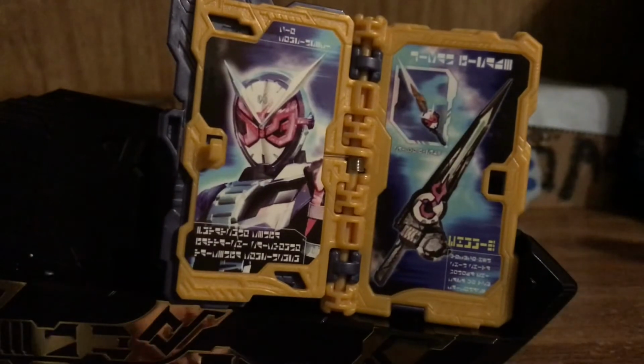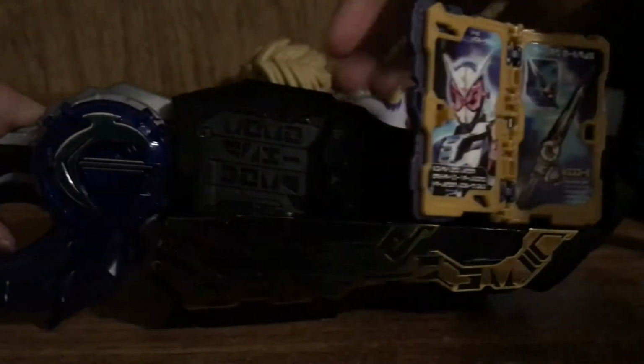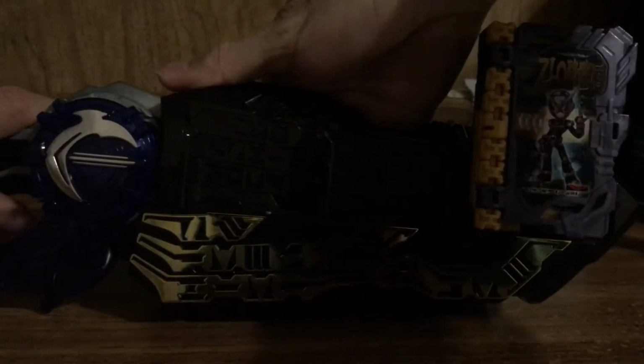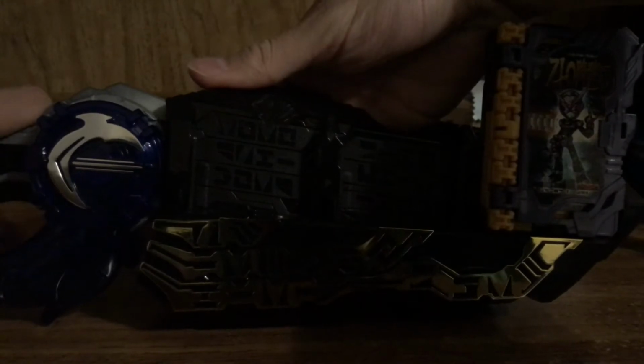Second verse, same as the first, with Decade, Wonder Ride book, and everything. So yeah, not really much to say. So let's just get down to the Hissatsus and everything else that comes with it.